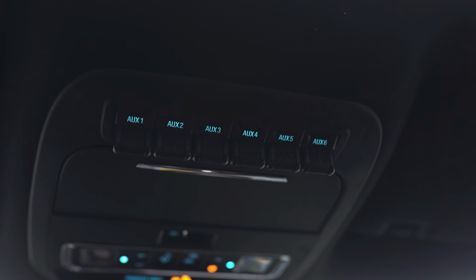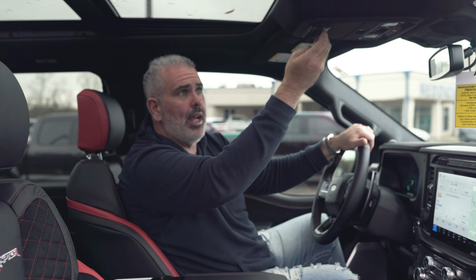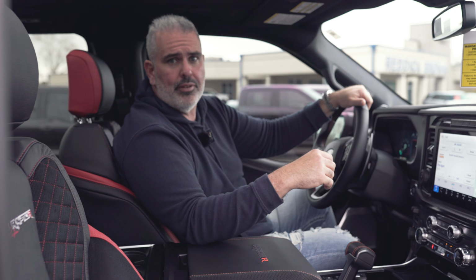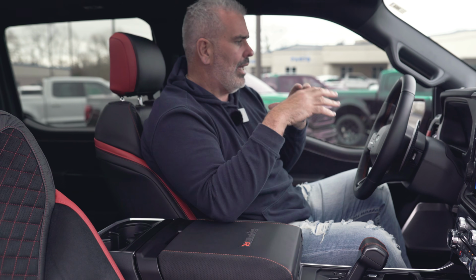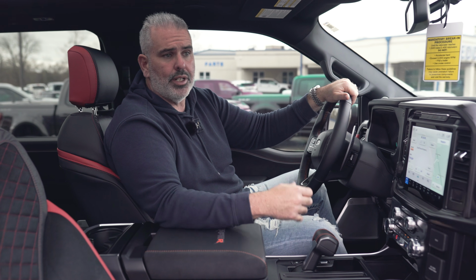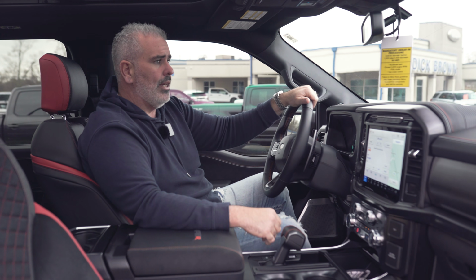You've got your upfitter switches here that are going to control some of your lighting, including your LED light on your light bar up top on your chase rack and up front as well. So you do have some additional ports there for auxiliary. You decide you want to make any changes yourself. Overall, you've got your selectable drive modes here to get into 4-wheel drive, sport mode. Everything in this is incredible, all the way down to our Bang & Olufsen upgraded unleashed stereo system, great sound quality and performance.